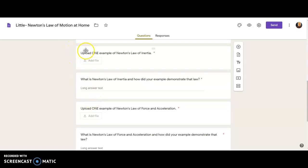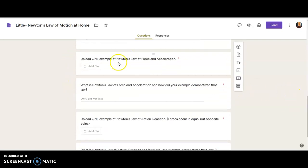If you look at that, that's Newton's first law. Newton's law of inertia is oftentimes called the seatbelt law. So I'm looking for Newton's first law in that particular instance for these first two questions. Okay, next one is Newton's second law. I want you to upload one example of Newton's law of force and acceleration. What is Newton's law of force and acceleration, and how did your example demonstrate that law?